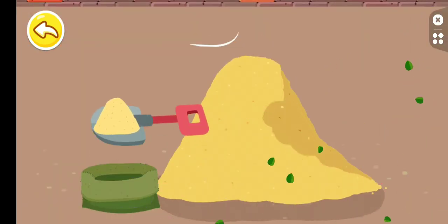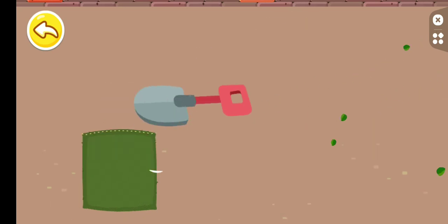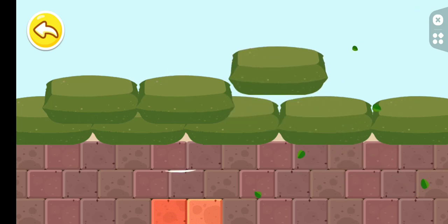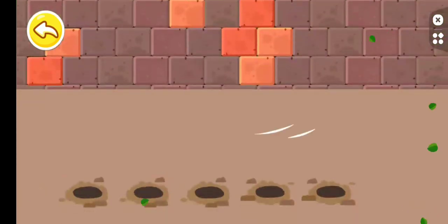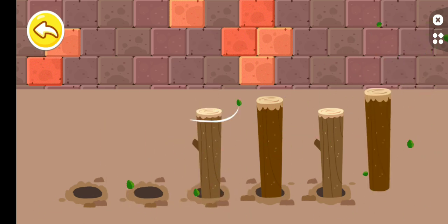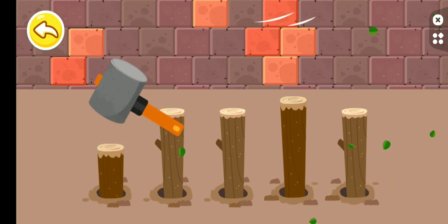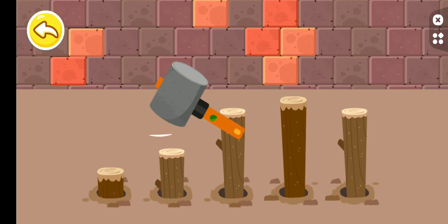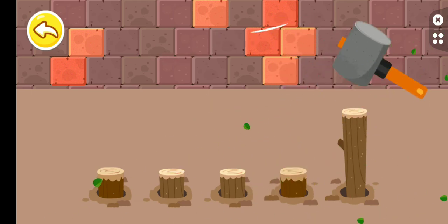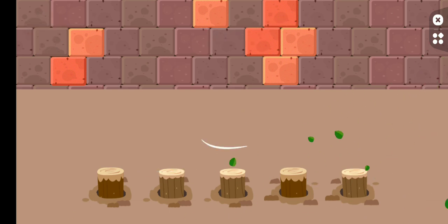Fill the bag with sand to make a sandbag. The sandbags are finally ready. Now let's put them on the riverbank. Put the stake into the soil. The riverbank has been reinforced. Fantastic work!